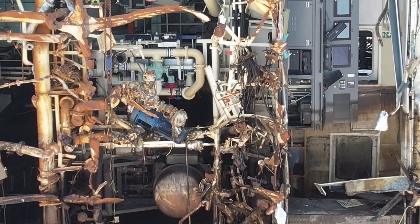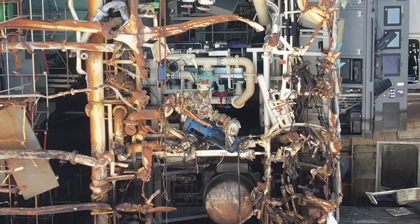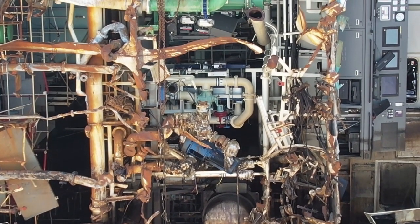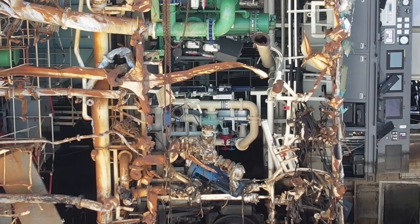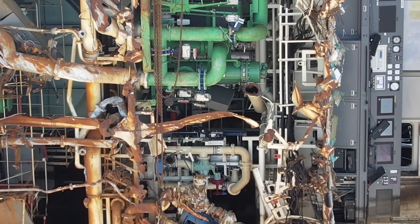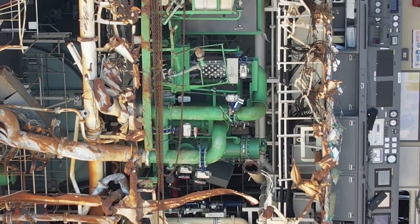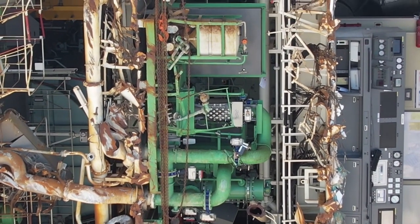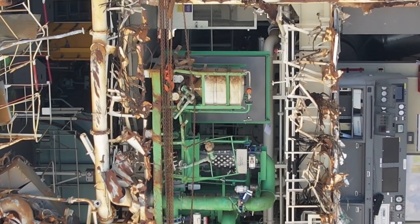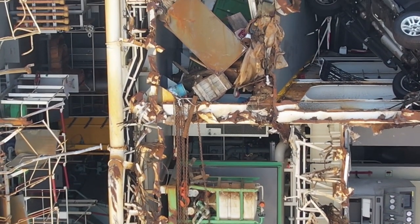This area right here, this is the forward side of the engine room. See, they did not cut through the engine. The engine is actually back behind here. You can almost see it down there on the left-hand side. The forward part of the engine is right in there. And so they didn't cut through the block. It was not the engine that was causing the problem.